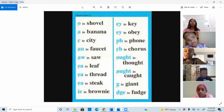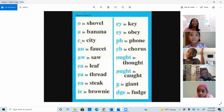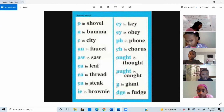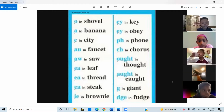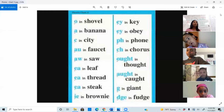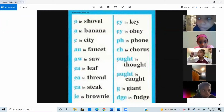Awesome. So this is phonics chart 11. So far we've done sounds O, A, C. Does anyone remember when do we use the C? What 3 letters do we have to see in order for us to use the C that says S? Because C also says K. But how do we know when to use the C that says S? What 3 letters will it be near?